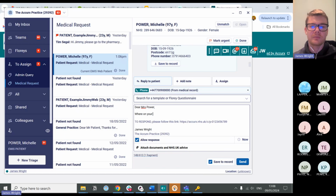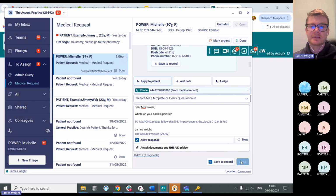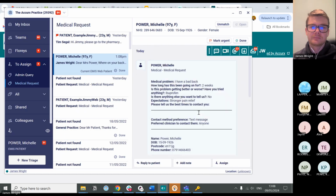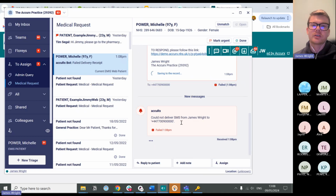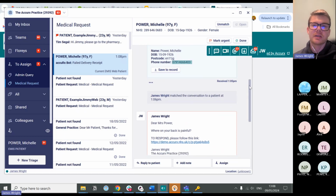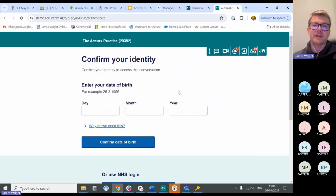Where is your back for? So again, optional to save to record. In this case, we'll do that. And I should have said that this has gone back to the patient's default number, but you can see in the submission that they've used a different phone number. So that would again be another flag that the patient has used a different phone number. When they get that message on their phone, it's not like responding to a text directly. They wouldn't just be pressing reply.